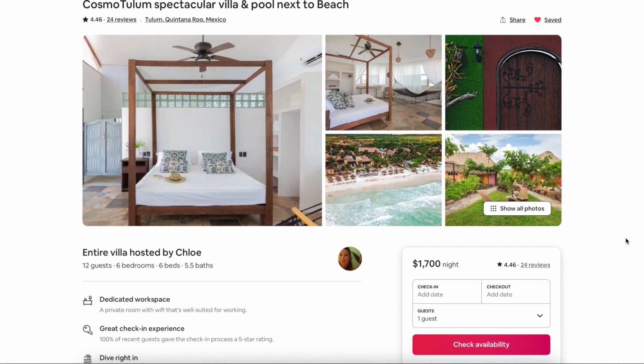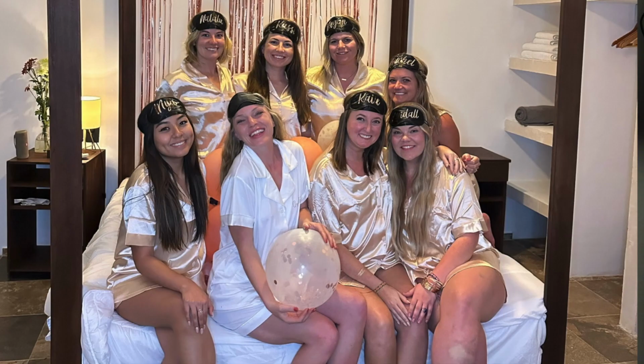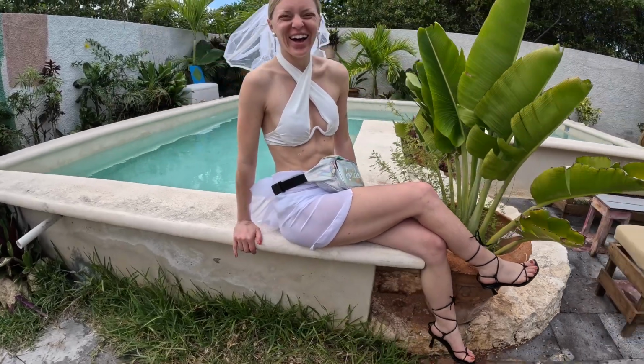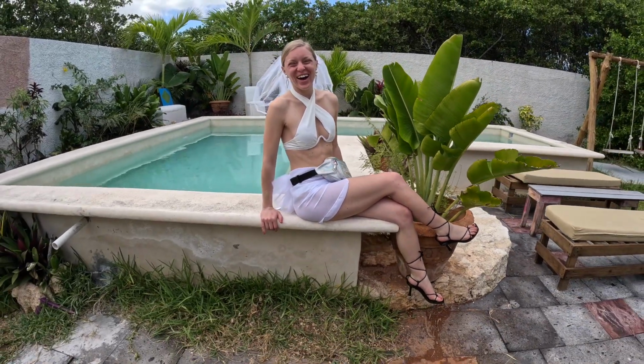There was so much room for the 9 of us as a group, and it probably could have slept 12 comfortably. The location, the staff, the place itself was just remarkable. I mean, absolutely top notch, and it really made our trip something special.